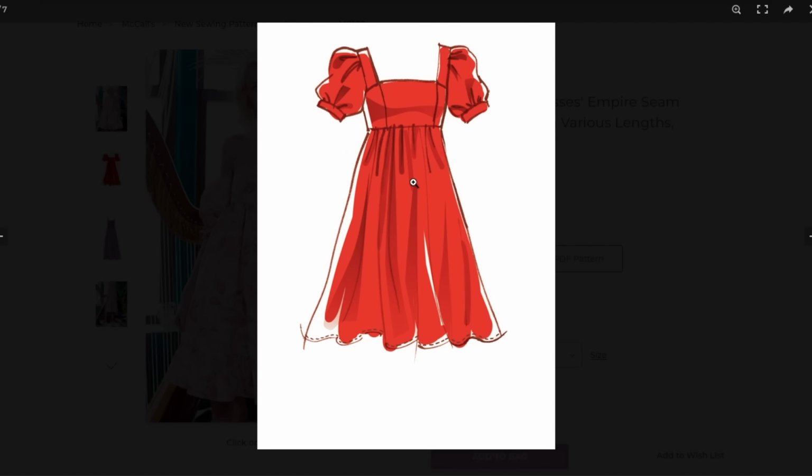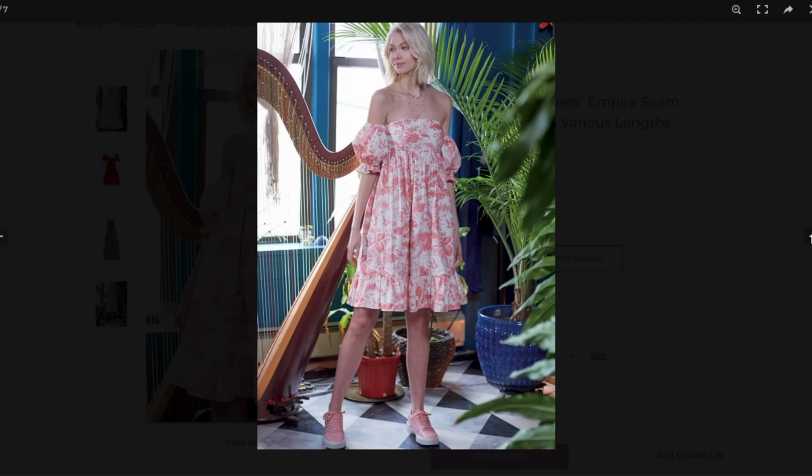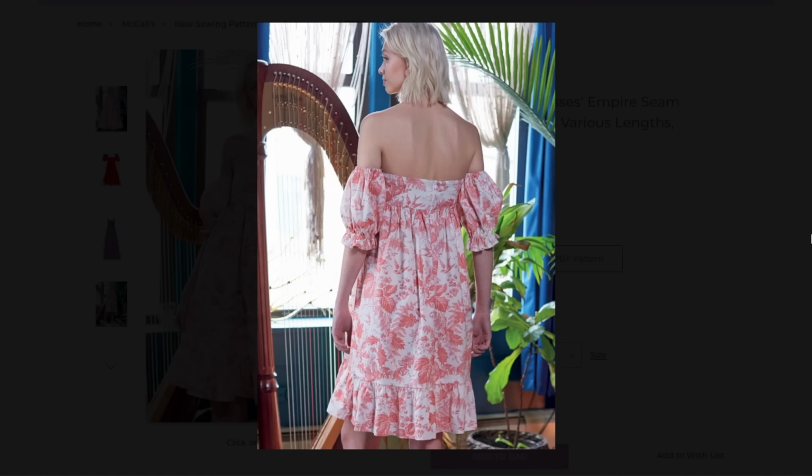Here's a really sweet alternative where you have actually a strap and a voluminous blouson type sleeve with a cuff. No ruffle, it just flares away. There's a maxi version with some ruching at the bust. Oh, they put her in sneakers. Okay. And then I think that's a center back zip.